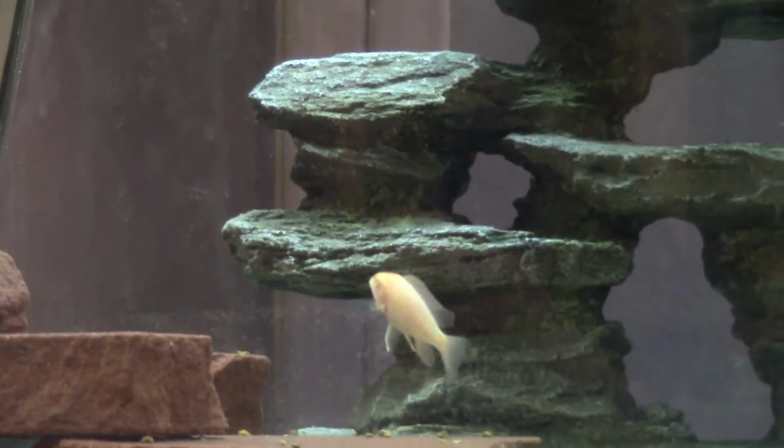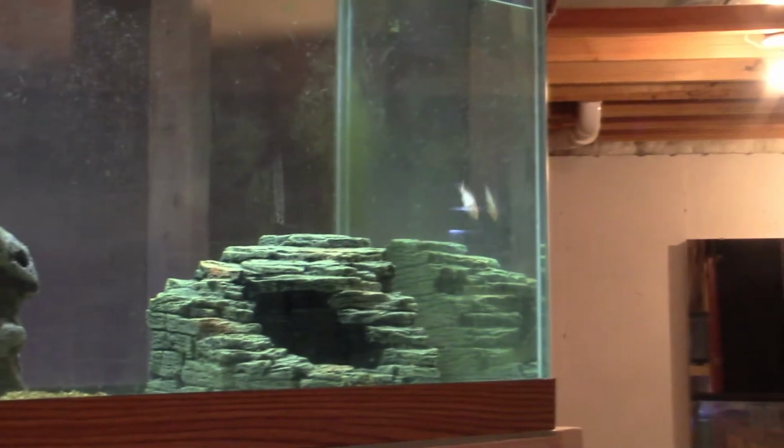Now, 2 of them are like this one right here, just zipping all over the tank, checking everything out, eager to eat, eager to hang out. They've gotten used to me and they hang out with me now whenever I come out. And they use these little rock caves a bit. They used them more so initially, but now they're using them less. And then there's this guy here who just hides under the rock all the time. And it's a shame because that's the prettier of the 3.